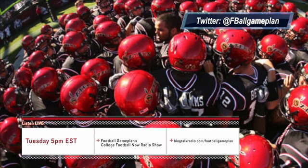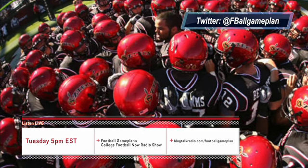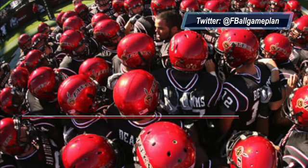Defensively, they've gotten better, and with an inconsistency at the quarterback position for BYU, all signs point to an Aztec victory in the Poinsettia Bowl.